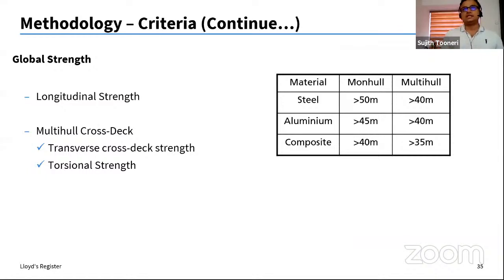So I have made a table for easy reference. For steel monohull, when vessel length goes beyond 50 meter rule length, you have to have a global strength compliance. And for multi-hull steel, it is a 40 meter cutoff. And for aluminum, similarly monohull, 45 meter is the cutoff length for global strength. And for multi-hull aluminum, it is 40 meter.